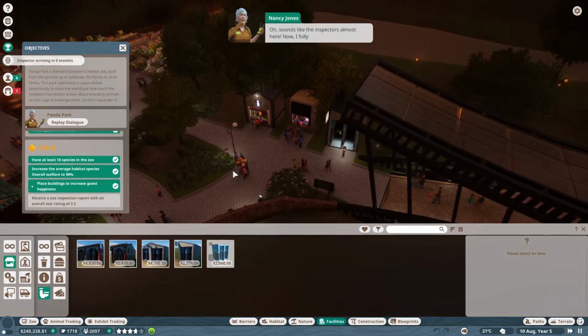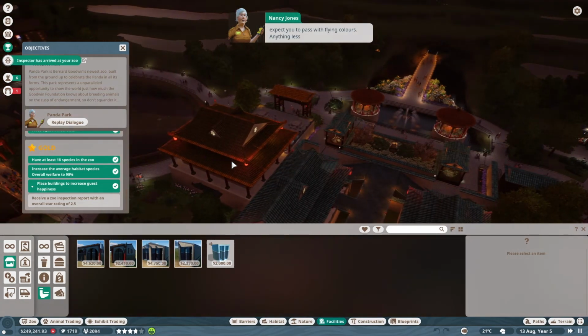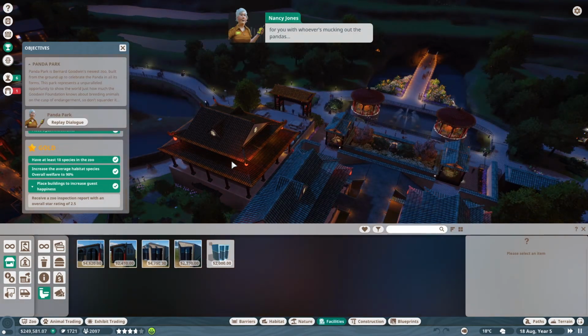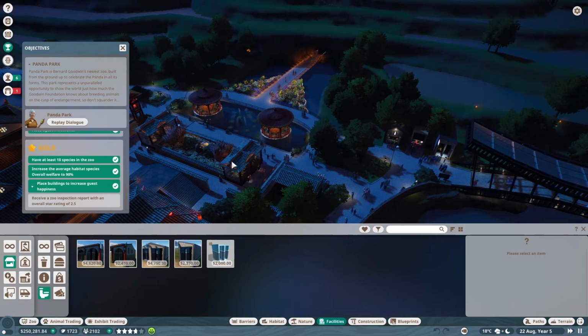Oh, sounds like the inspector's almost here. Fantastic. Now, I fully expect you to pass with flying colours. Anything less, and I might have to organise a little job exchange scheme for you with whoever's mucking out the pandas. I don't want to muck out the pandas. Stupid Nancy.